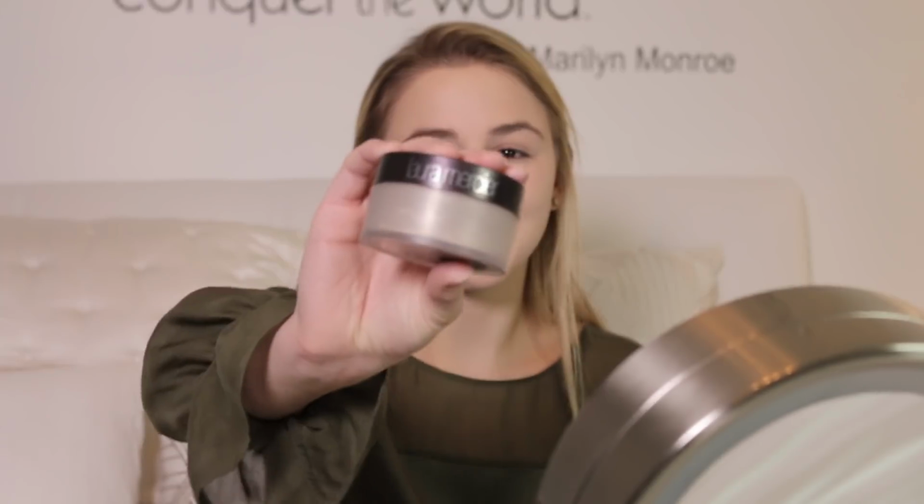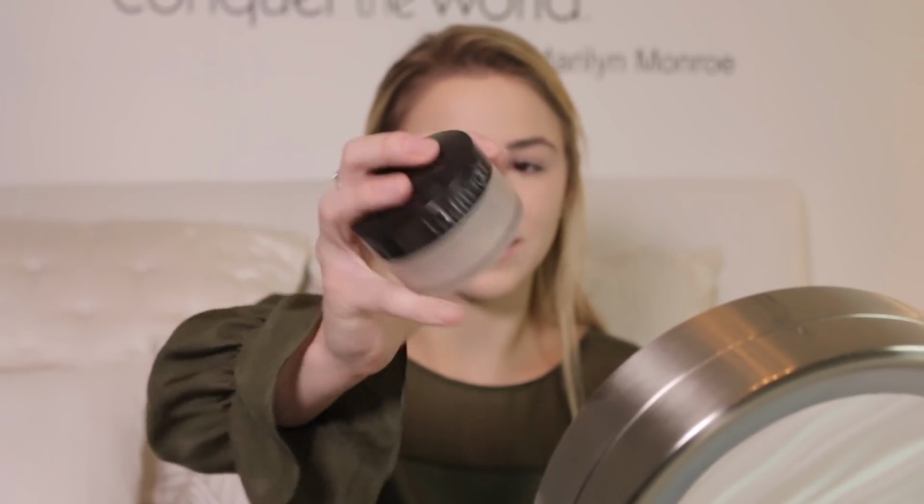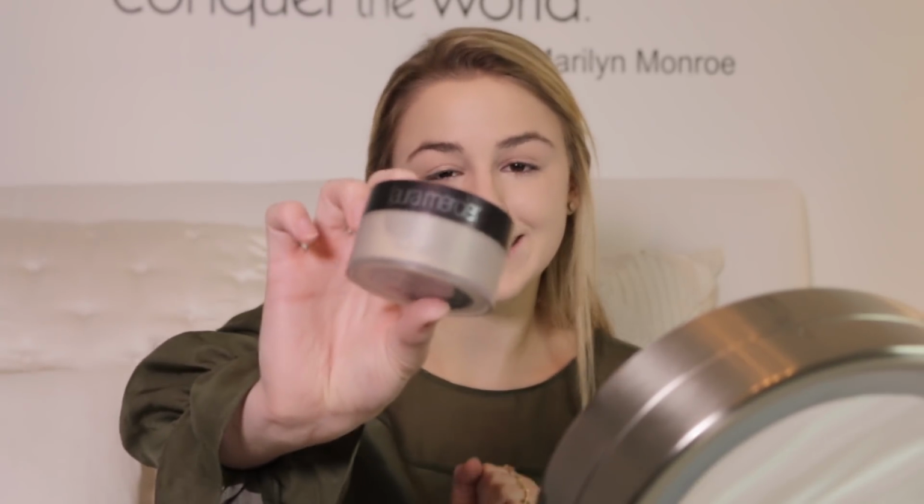Okay. And now, once again, my Laura Mercier translucent loose setting powder. I'm going to use it. And I'm going to take my MAC 116, I believe it is.